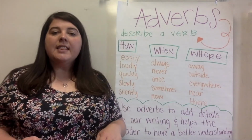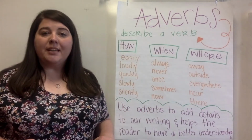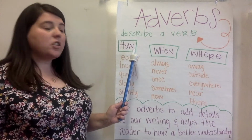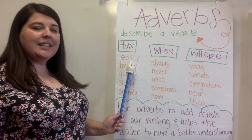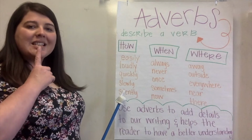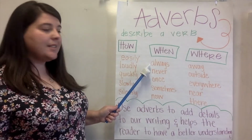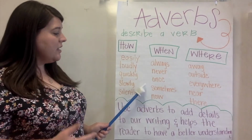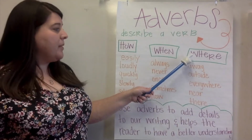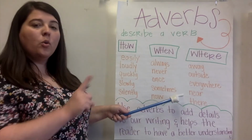Now there are three ways that adverbs can describe the verb. It can tell us how, when, and where that action is happening. So let's take a look at some of those examples. Adverbs can tell me how the action is happening by saying that it is happening easily, or loudly, or quickly, slowly, or silently. It can tell me when the action is happening by saying always, or never, once, sometimes, or even now. It can tell me where the action is happening by saying away, outside, everywhere, near, or there.